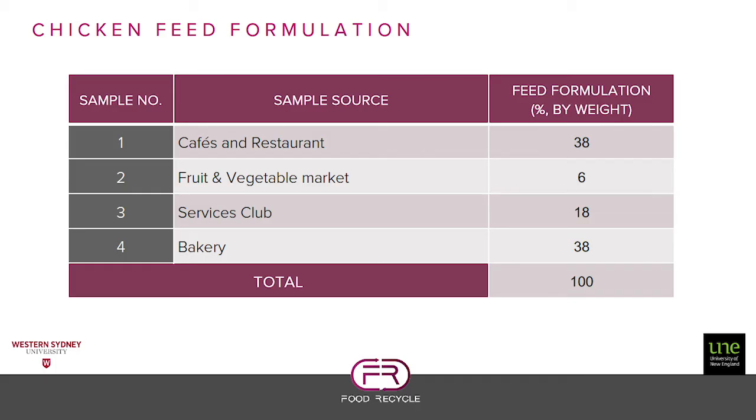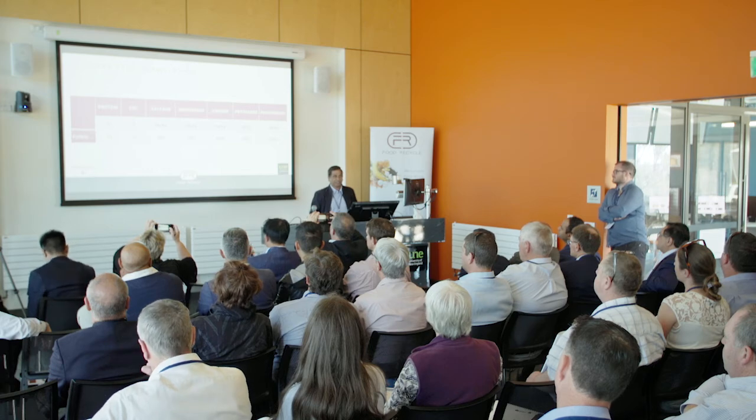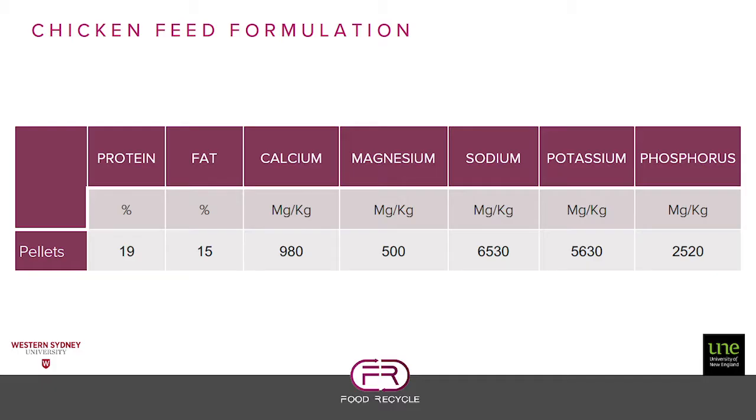In our pilot trial or proof of concept, these are the 4 products we mixed together. By doing that, we were able to produce chicken feed which is very similar to the commercial requirement. We did not go through the details of getting the vitamin and mineral content balance, but that is a minor issue. The main thing is the protein and fat content. In other words, we can get various sources and produce the product we want.